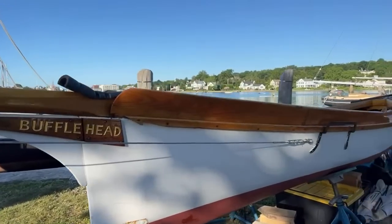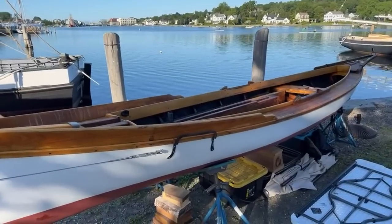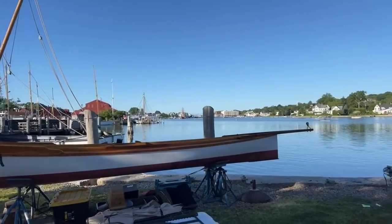Good morning, Bruce in Phoenix. Beautiful. This looks like a ton of fun right there. That big boomkin, she probably carries a ton of sail.